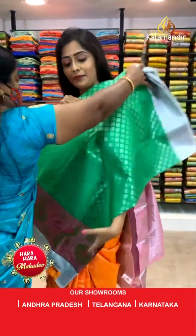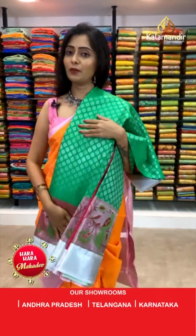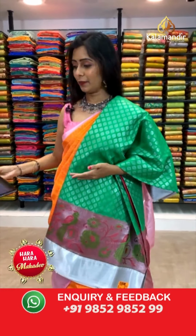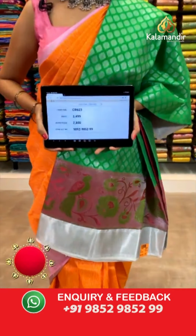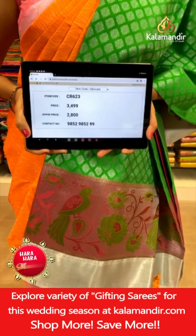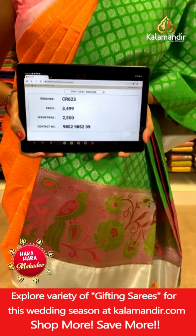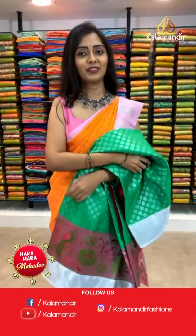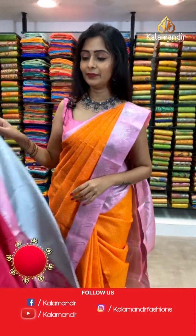And here is the one. Green color, our most favorite green and pink combination is also available in this pattern and the pricing details are here. Saree code CR623, actual price 3499 and the offer price 2800. Take a screenshot and share us on our WhatsApp number 9852985299. Yes, moving on to the next one.